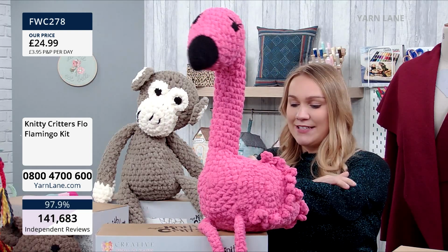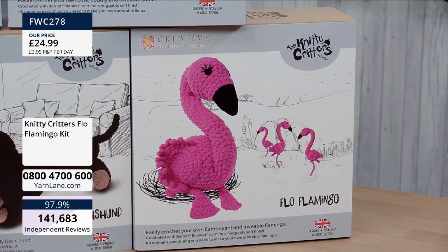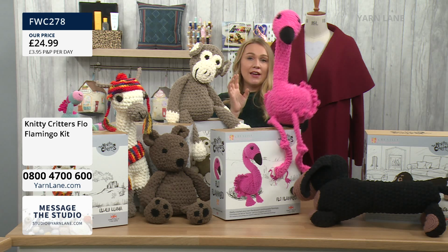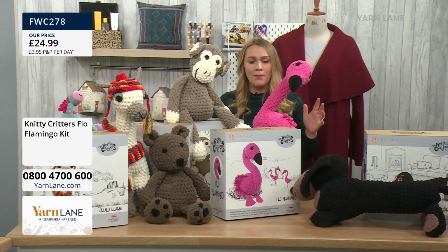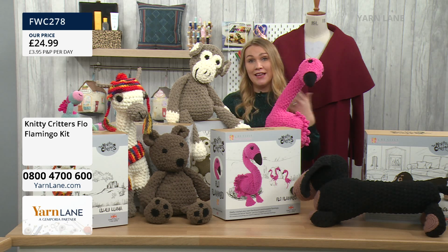This is designed by Mandy Cameron here in the UK. Claire from Knitty Critters is here though, and I know that they are an amazing team at Knitty Critters, a small team again, based here in the UK. It is suitable for confident, adventurous beginners. Your instructions are set out row by row in UK terminology. Quite often you can pick up patterns and there are different terms, whether it be American or wherever it's from. So it is really lovely to follow, especially with your help and guidance from Claire today.